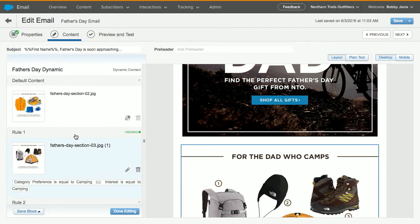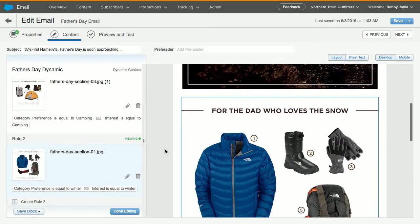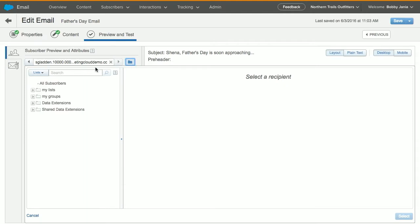Rule 1 is people who are interested in camping are going to get camping equipment. And then Rule 2 is people who are interested in winter are going to get an offer about the ads for snow. If I continue moving on, actually now I want to make sure I can preview this. I want to preview and test this. I want to make sure what I see is actually what I want my customers to see.